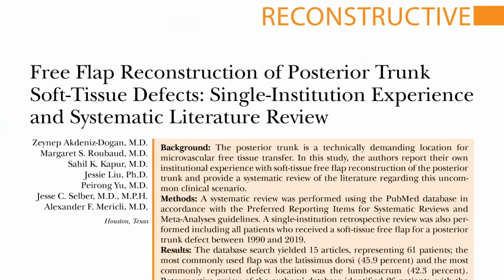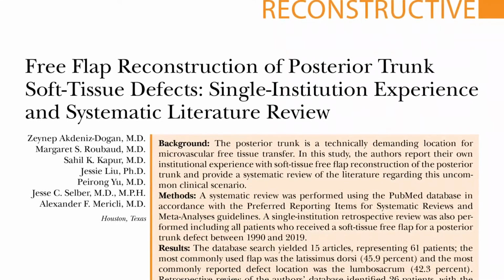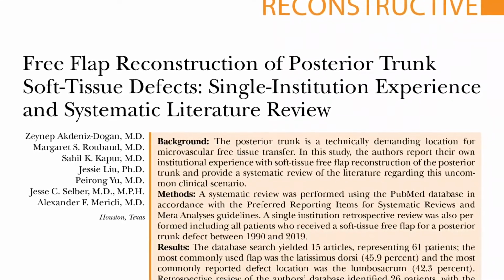Hi, I'm Jamie Levine, and it's an honor that I was asked to discuss this article on free flap reconstruction of posterior trunk soft tissue defects, a single institutional experience, and systematic literature review.